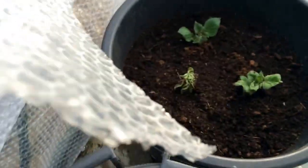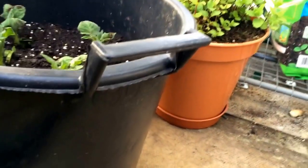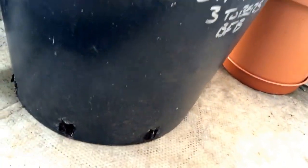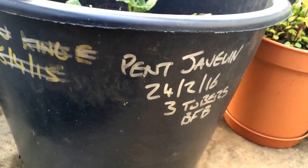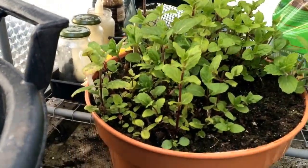First lot of Pentland Javelins. Earthed them up the other day. They've come through again. They were done on the 24th of February. I was hoping to get them really early. Mint from seed last year. I'm really pleased with that.